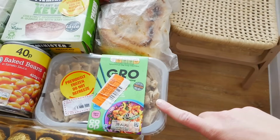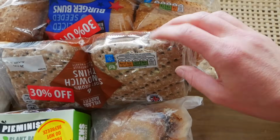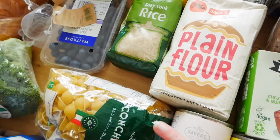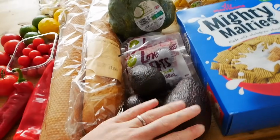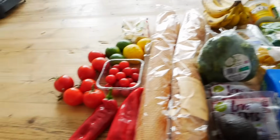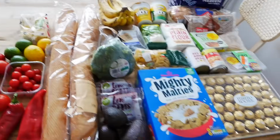We've got some vegan chicken pieces, a pastry for Joel, a pie, some beans, kidney beans, plain flour, these bread thins, burger buns, and more loaves of bread to go in the freezer. Pot noodles seem to always be handy to have in. Did I say rice? Pasta, own brand Shreddies, loads of avocados, this one's a massive one, some beetroot, broccoli, blueberries, bananas for the freezer, garlic bread, peppers, roasted tomatoes, limes, lemons, and sweet corn. So it's a small haul, but it's an impressive one.